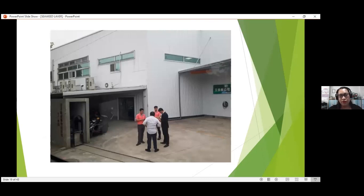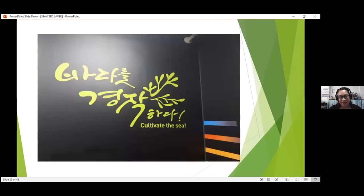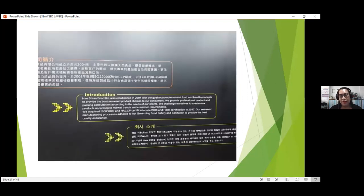Okay, so ito yung entrance sa factory. Kala niyo po maliit siya, pero napakalaki. Okay? And then, this is their parang product line. Okay? Cultivate the sea. Okay? And the name of the factory is the Haishan Food Limited. Okay? In Taiwan. So, it was established in 2004.